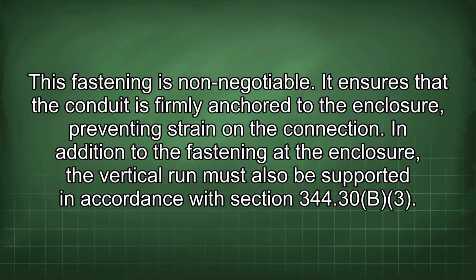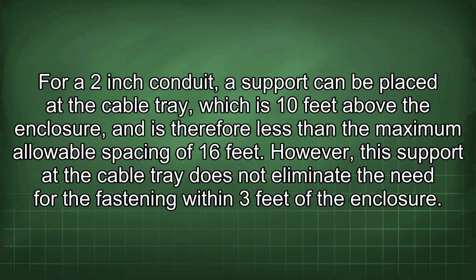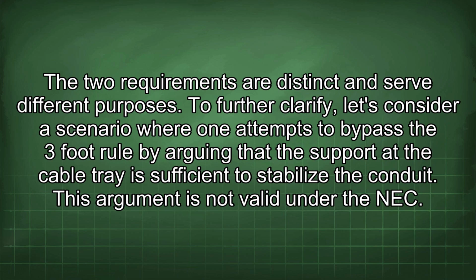In addition to the fastening at the enclosure, the vertical run must also be supported in accordance with Section 344.30(B)(3). For a 2-inch conduit, a support can be placed at the cable tray, which is 10 feet above the enclosure, and is therefore less than the maximum allowable spacing of 16 feet. However, this support at the cable tray does not eliminate the need for the fastening within 3 feet of the enclosure. The two requirements are distinct and serve different purposes.